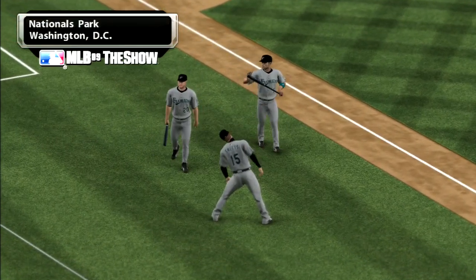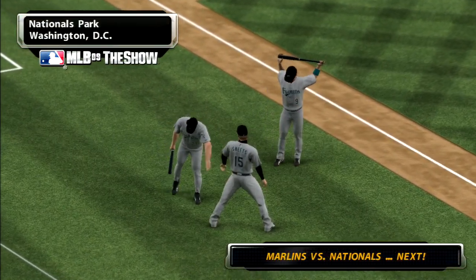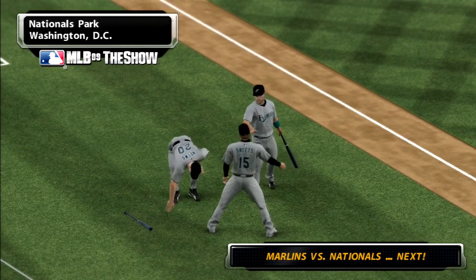Closing in on first pitch tonight in the district, it's the Marlins and the Nationals. Next on the show.